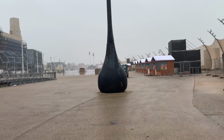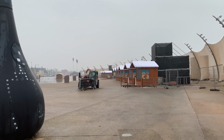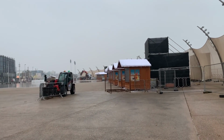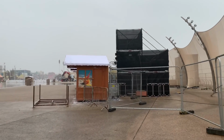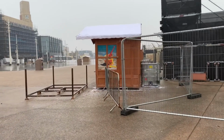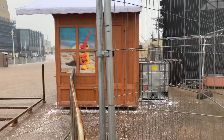So on Tower Festival Headland we are going to have a magical forest. Apparently the trees have arrived. I'm not quite sure where they are yet. There's going to be 35 trees. You see, I've come round the back of here and it's not anywhere near as windy. Oh, now then, that's snow. That's snow off the roof of the cabin.